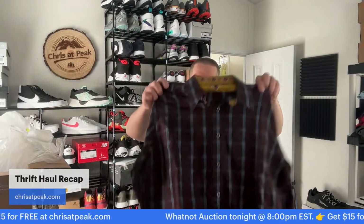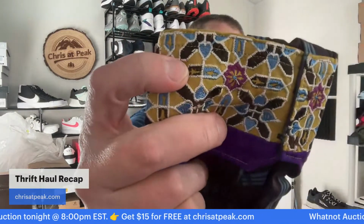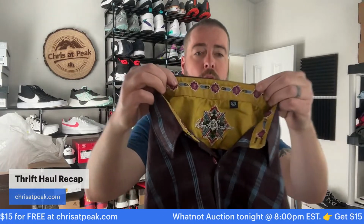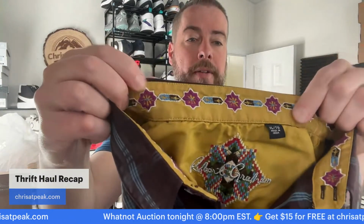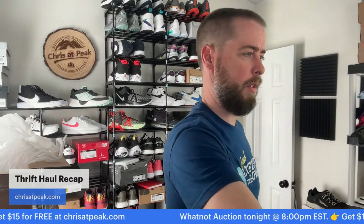Whew. Robert Graham. Look at the flip cuff on this Robert Graham. This is one of those where the flip cuff is actually all in embroidery. These are more desirable Robert Grahams, and all this around on the inside, that's all embroidered, that pattern here. Really cool piece on that. That's a men's single X on that. Nope, never seen them in ladies. Me neither. I don't find it very often.